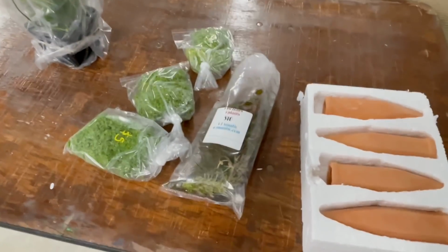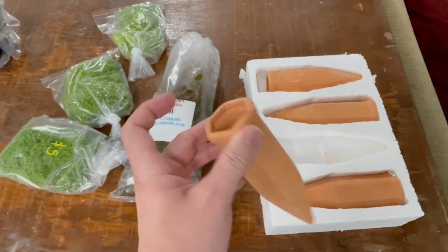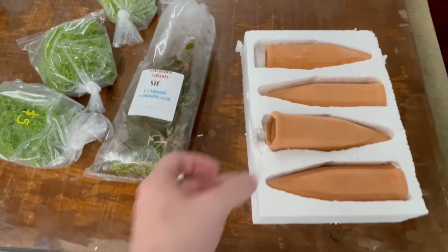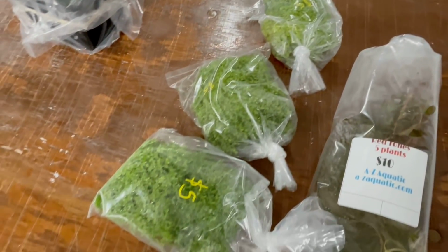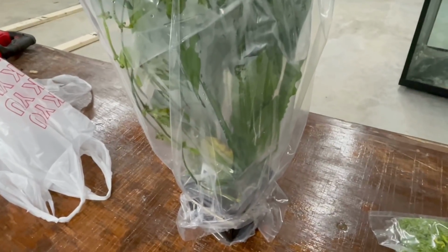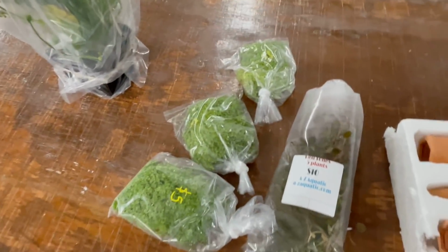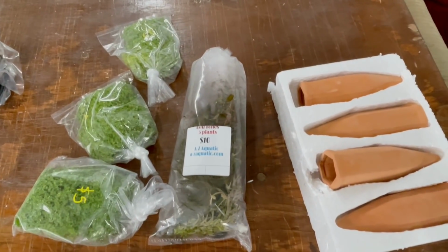Give y'all a view of the few things I picked up. Got these caves, some plants, some Monte Carlo, and then some pond plants as well. Wanted to buy more, but didn't have the tanks up and going yet. But just want to show y'all a few things.